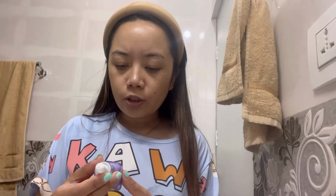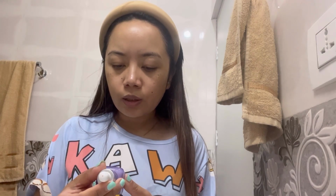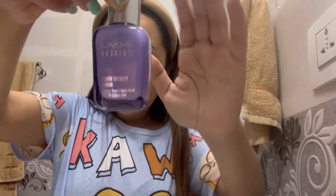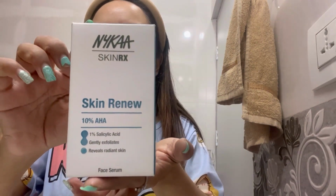This is Lakme Absolute Youth Infinity 89% Pure Pro Retinol C Complex Serum. This one. I hope you can see it. I'm gonna use it today, and I'm using it on alternate days. The other one that I'm gonna use the next day is Nykaa Skin RX Skin Renew 10% AHA 1% salicylic acid. I use these two serums alternately. So today I'm gonna use this one.